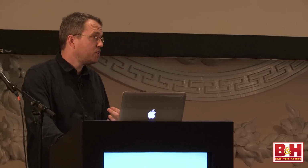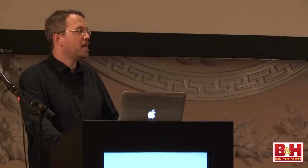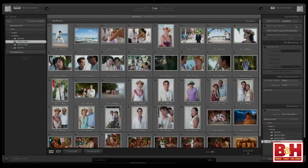I take a lot of pictures, but I don't tend to zoom in on any but the ones that I've already identified are probably my favorites. And so for me personally, I use that standard option, but good to be aware of the options that are available to you. Build smart previews.